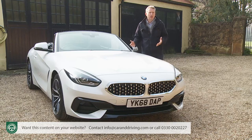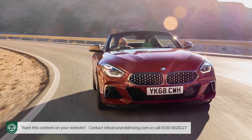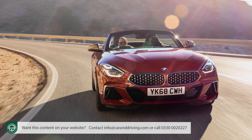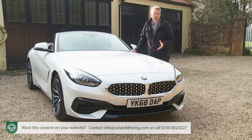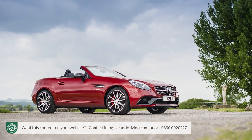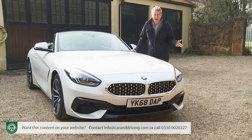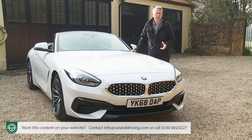Finally, there's the top 340 horsepower straight six M40i version of this Z4, which, as I suggested earlier, requires a £50,000 budget. Here, the most direct rival is the Mercedes-AMG SLC 43 with 390 horsepower, which costs almost the same, performs very similarly in a straight line, and also offers six-cylinder power. Other segment rivals are more difficult to match against an M40i.